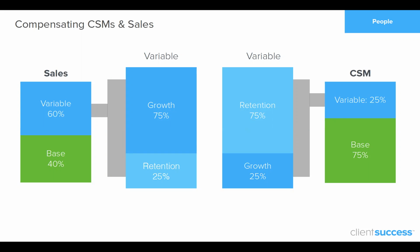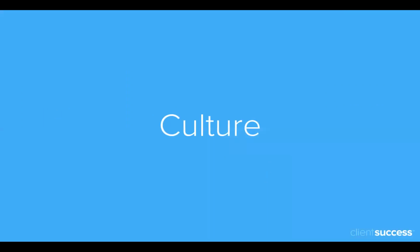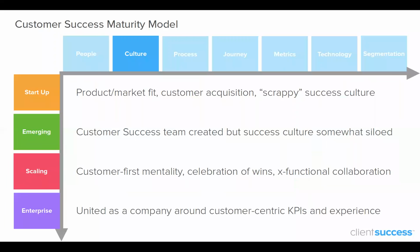As you think about people, how do you typically scale your team? How do you define your ratios, and then how do you compensate your team? Let's move on to culture. When we talk about culture, this is a critical part, because you've got a team. Now, how do you engage and build a culture of customer success?